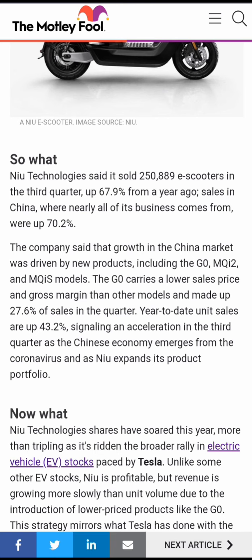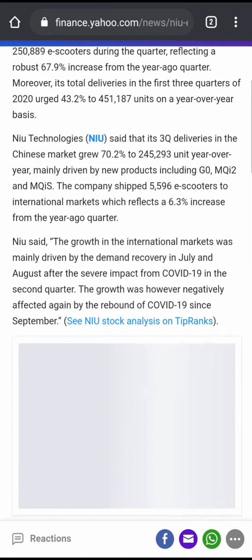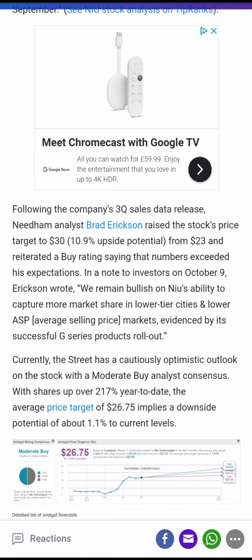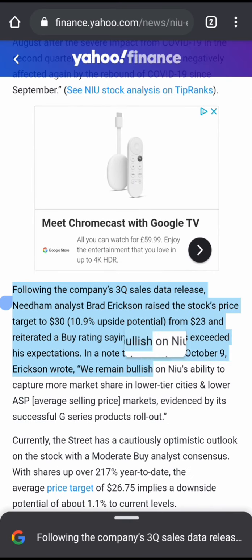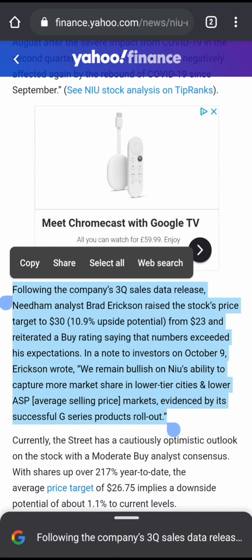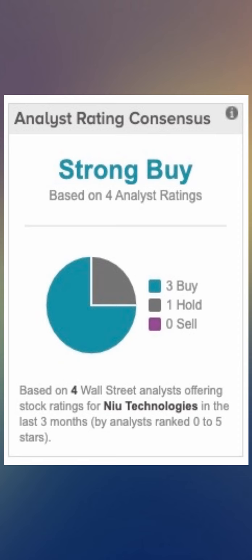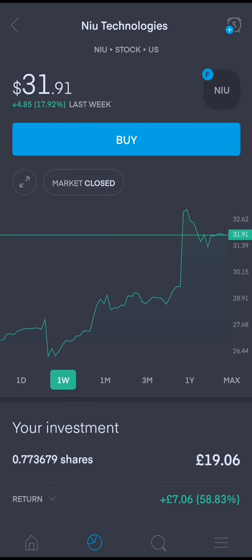I know they have plans to expand into Europe, so hopefully in the near future we begin to see a more diverse spread of geographical profits and revenues, so that the company doesn't suffer from a highly concentrated area of business. Following the company's third quarter sales data release, Needham analyst Brad Erickson raised the stock's price target to $30, which equates to a roughly 11% upside potential from $23, and reiterated a buy rating, saying that numbers exceeded his expectations. At the moment, firms are pretty bullish on NIU with a strong buy rating, and I'm actually quite tempted to make a video discussing or analyzing NIU, so I might do it, we'll see.